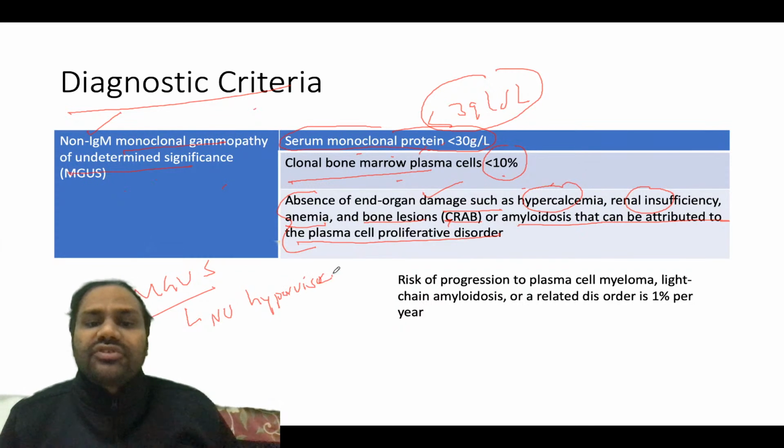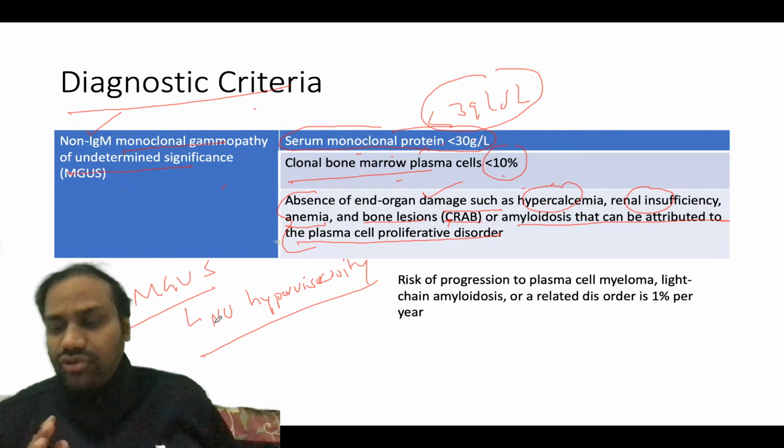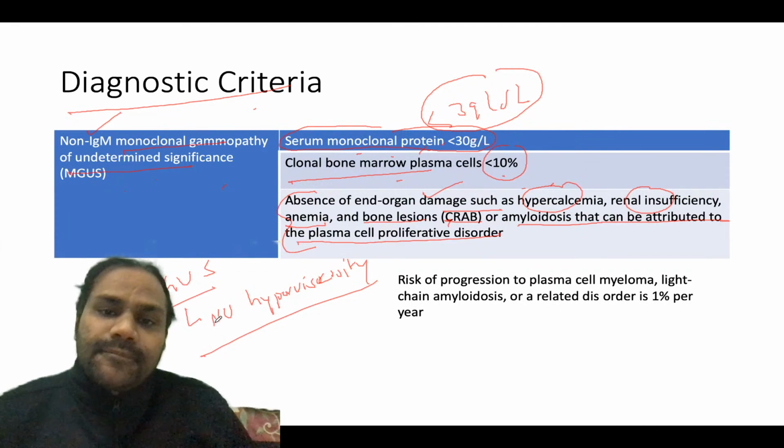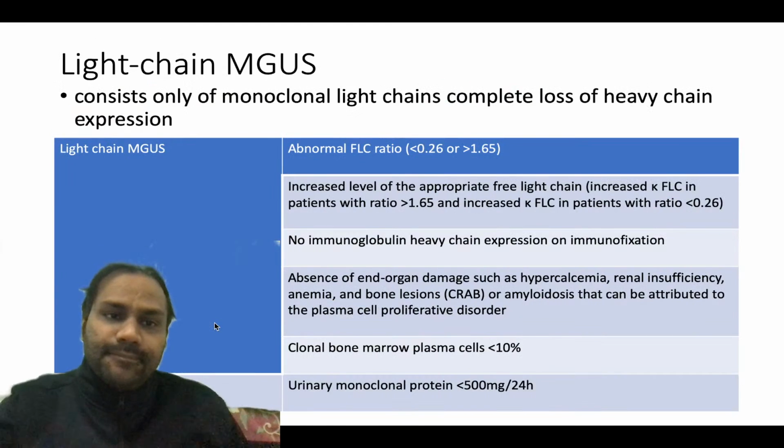Okay, there is no hyperviscosity. This also you need to add. So there is no hyperviscosity. This is what you need to know about IgM. If there is hyperviscosity, that goes towards Waldenström macroglobulinemia.